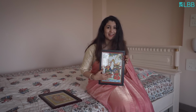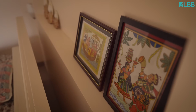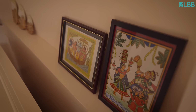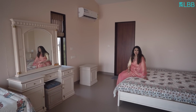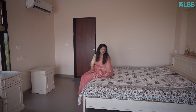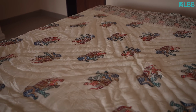Why I chose this type of art is because of the vibrant, saturated colors. And this amount of vibrancy brings a lot of color into my otherwise neutral space. I'm a huge fan of traditional Indian block printed textile, so I absolutely had to include this beautiful Jaipur block printed bedspread in my bedroom.